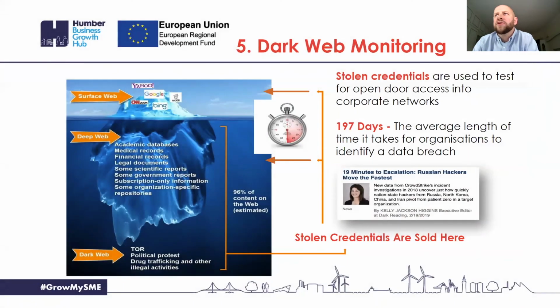Okay, dark web monitoring. So basically, everything we do on the web at the minute, they say, is 4% of what's on the web. So although we think the internet's vast and we can find all kinds of information on it, the dark web is the other 96% underneath, a bit like an iceberg in the picture. So again, people's records are sold on there. It's sort of like a black market, if you like.